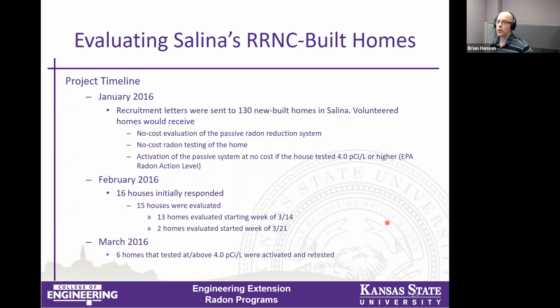So in 2016, after they'd had about 6 months of build time, we contacted 130 newly built homes by mail, requesting volunteers for us to get in and take a look at those systems, give them a radon test, and see if we can find where the systems were working and where they weren't. In the event that the house failed its radon test, we did have funding through the grants to pay for a local mitigator, who was also part of our evaluation team and is also our mitigation trainer here at K-State, Chad Robinson, to activate those systems.